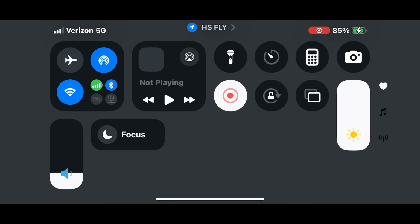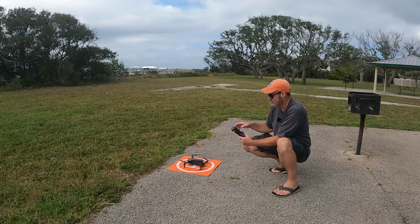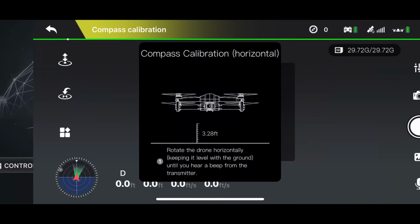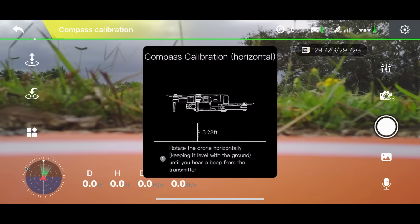One thing that I want you guys to see though, I just slid the screen down and look in the upper right hand corner. It's showing that this drone controller is charging my phone. That's awesome. The drone and controller are connected, so I'm going to hit controls, and it should take me straight to the FPV feed. And there it is, the FPV feed came straight up.